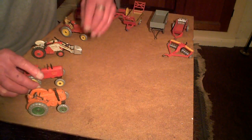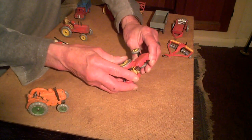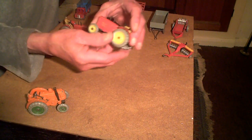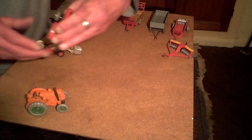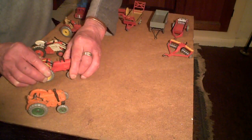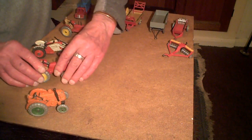And I didn't realise, but I've got two Massey Harris, and I'll show you them a bit later. Before we finish, I won't make it too long. Two of those, again they steer, you see.